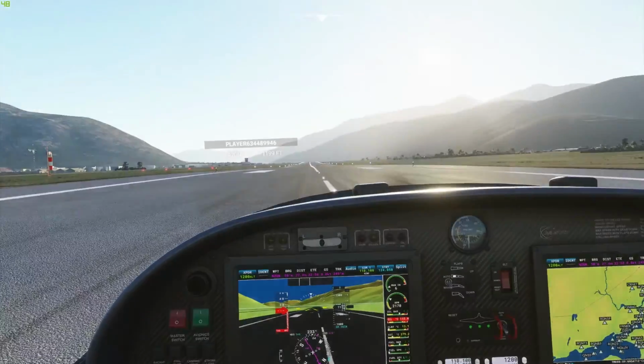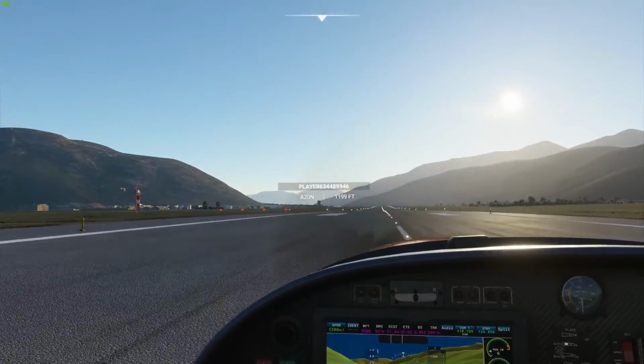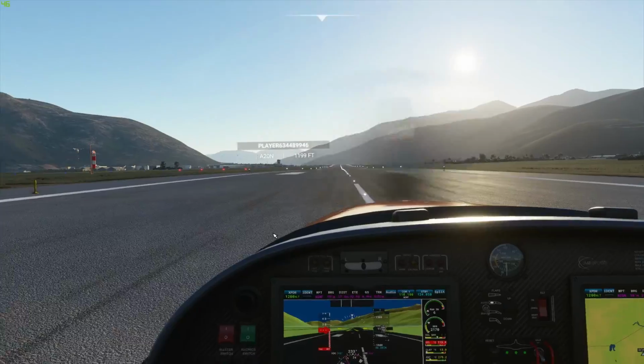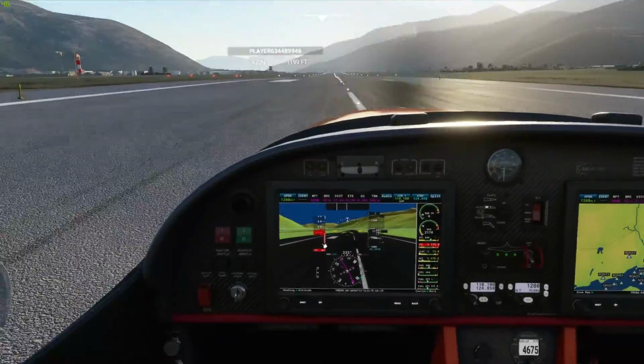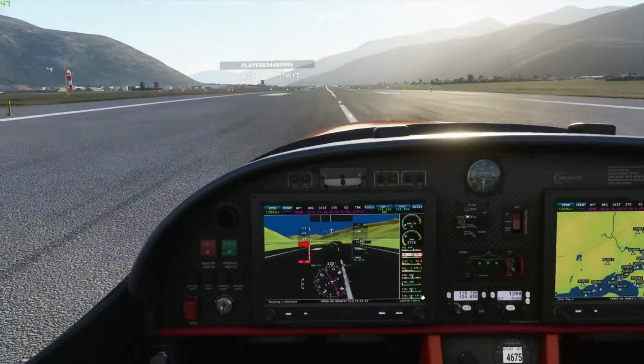So we've just done the pre-takeoff checks, and I'm good to go. Track IR is coming back on. Let's get this thing squared away. Okay. Park brake is released. We're on the left tank, so we'll just keep an eye on the fuel situation.